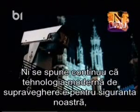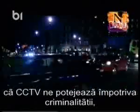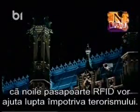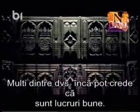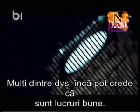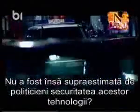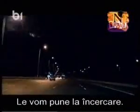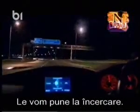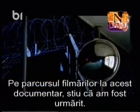We are constantly told that modern surveillance technologies are for our own safety, that CCTV protects us from crime, and that the new RFID passports will help fight terrorism. Many of you may still think they're a good thing, but have politicians overestimated the security of the technologies themselves? It's something we were about to put to the test. While I have been filming this program, I know I have been watched.